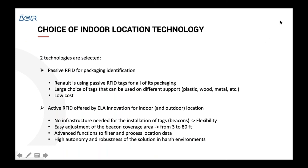Next one. Yes, so we have been chosen by Renault with a quite innovative solution that includes two technologies. The first technology that we include in our solution is the use of passive RFID for the packaging identification. Renault started four years ago an extensive tagging of all their packaging that are used between their facilities and their suppliers using passive RFID tags. Today, there is a large choice of tags that can be used on different supports. It works now on metal, on wood, on plastics, and so on, and at a very low cost. The cost of those passive tags is now very, very low and they can be used in big quantities.